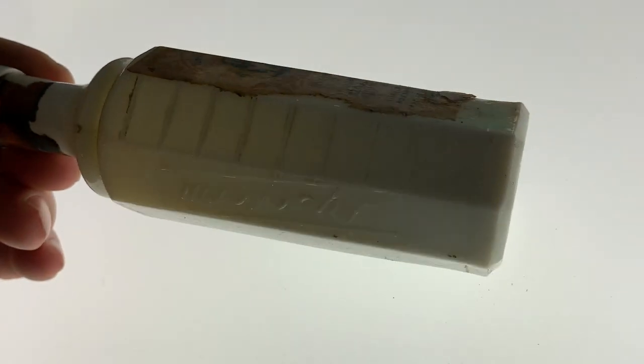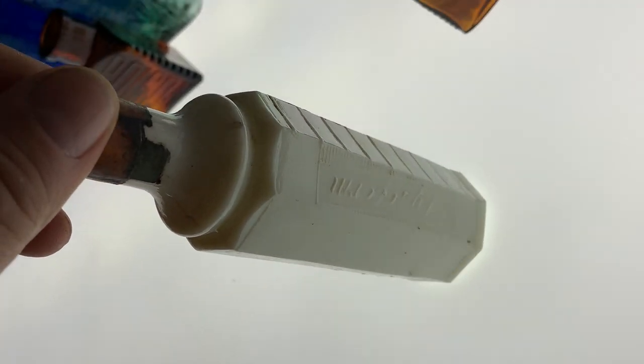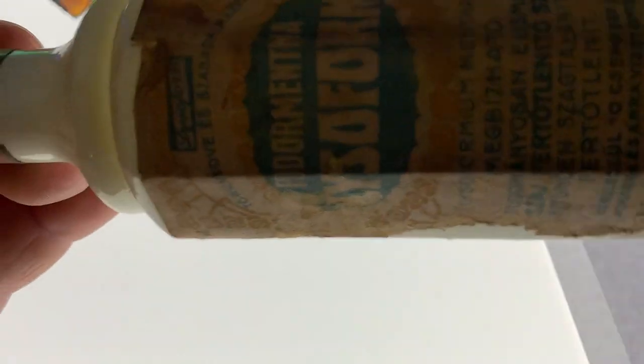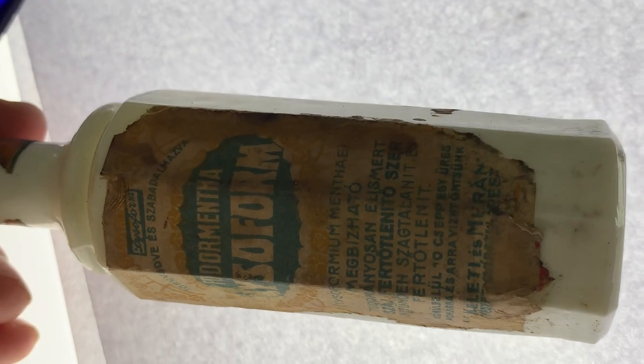Then we go to, this is a KE I forgot to show you. It's a lysoform. It's a milk glass one. It's 8-sided, 100 ml. Has a label. Can't read it, but it has a label.